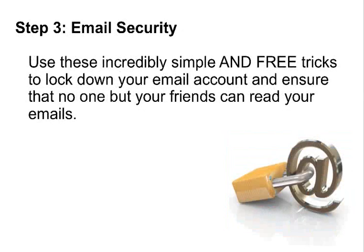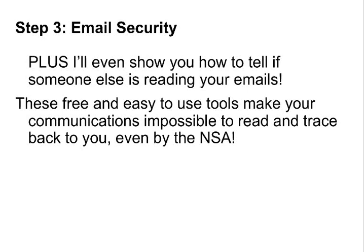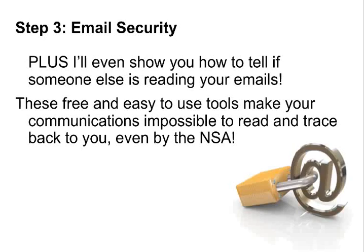Step 3. Email security. Use these incredibly simple and free tricks to lock down your email account and ensure that no one but your friends can read your emails. Plus, I'll even show you how to tell if someone else is reading your emails. These free and easy-to-use tools make your communications impossible to read and trace back to you, even by the NSA.